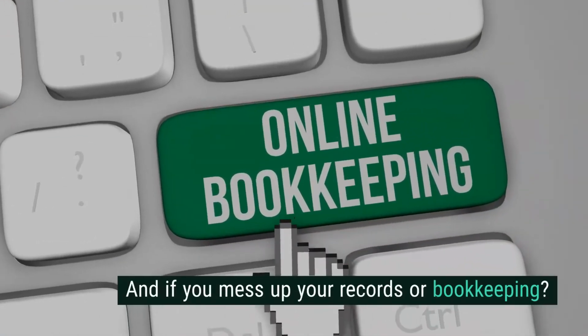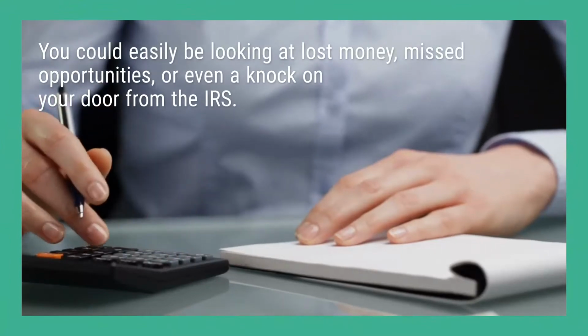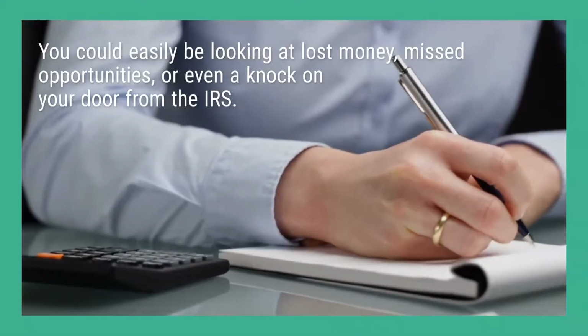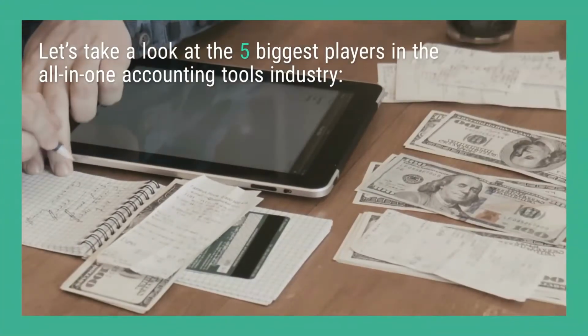And if you mess up your records or bookkeeping, you could easily be looking at lost money, missed opportunities, or even a knock on your door from the IRS. Let's take a look at the 5 biggest players in the all-in-one accounting tools industry.